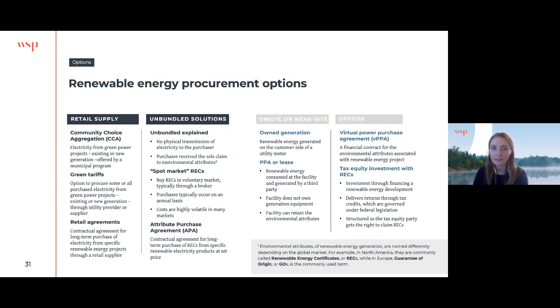The third option is on-site or near-site projects. So one example of this would be owned generation, meaning that renewable electricity is generated on your side of the utility meter. So this would be something like solar panels on your facility that your company owns. Another way that you can achieve this is through power purchase agreements, or PPAs. And this means that your facility does not own the generation equipment. And again, it's important to negotiate a PPA contract to ensure that you retain the environmental attributes, which is what will enable you to reflect emissions reductions in your Scope 2 inventory.